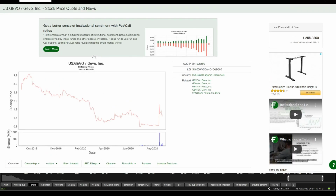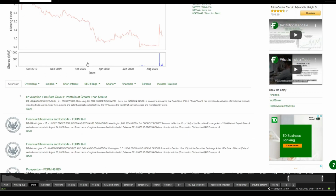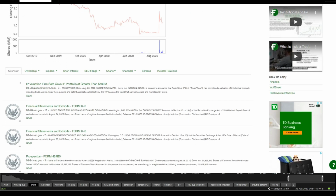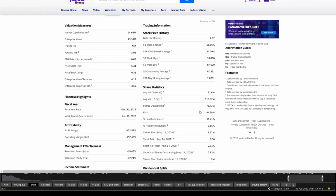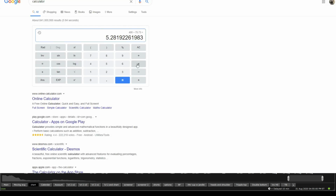Moving on. Over here, we look at news. And so, for the news here, one of the latest ones was a $400 million valuation for this company. And what does that mean? So, I've gone on and I've got the outstanding shares, which is 75.73 million shares. Divide that by 400 million, that comes out at around $5.3 per share. That's a really nice valuation, in my opinion.